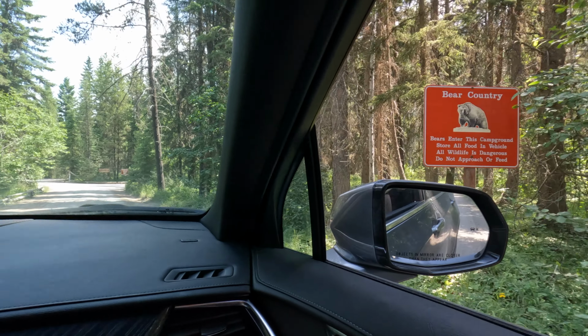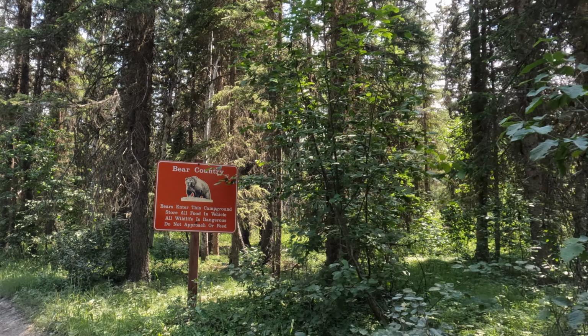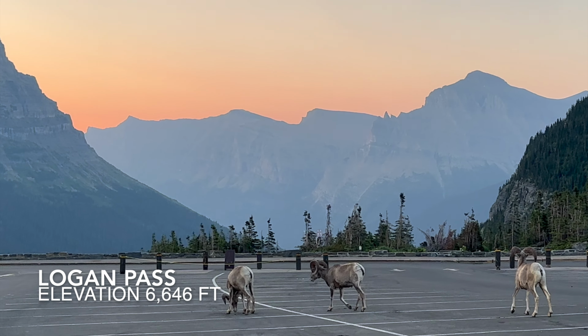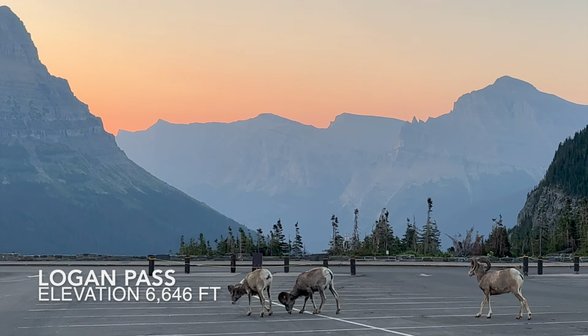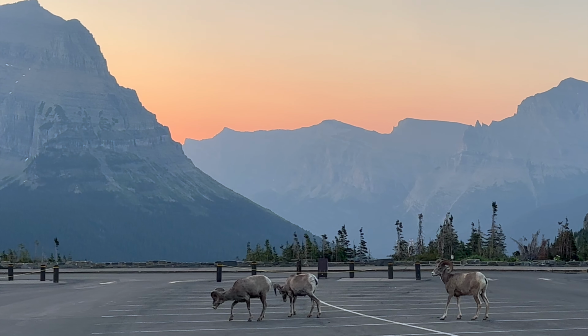I never find it too difficult to wake up early when I'm camping. Seems like even with the best camp gear, I can't get a good night's sleep. Wake up early for a spot at Logan Pass. People will be there at the crack of dawn or earlier, so be sure to secure a spot.